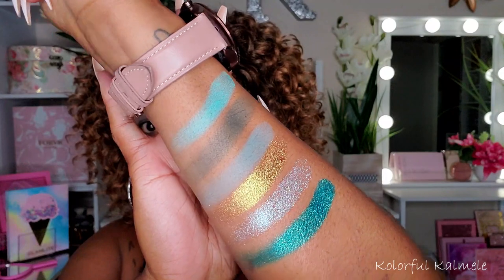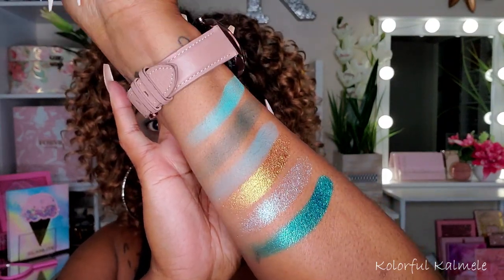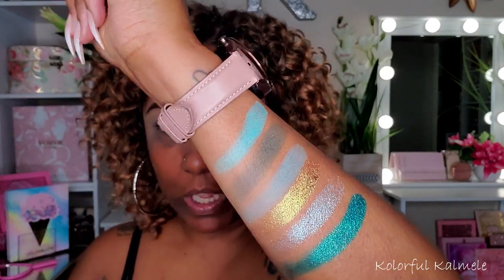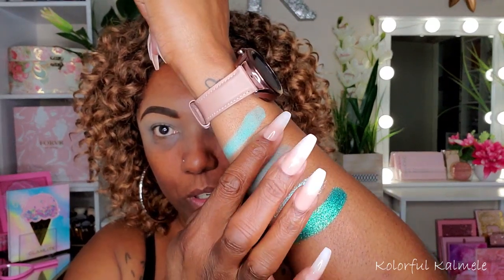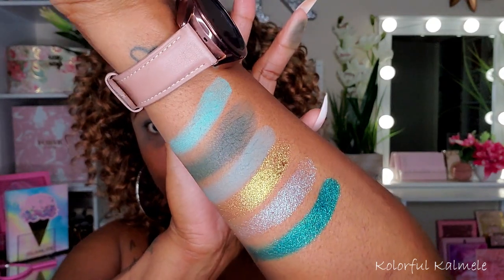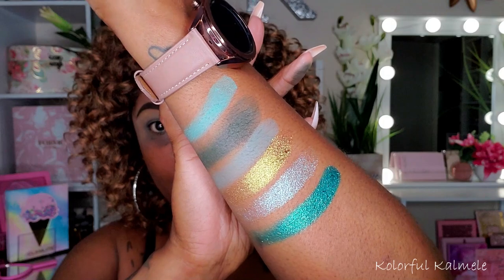But let me do some quick swatches just so you guys can see the color story. Those shimmers, oh my goodness, gorgeous. The shades of the mattes are really nice as well. That second matte I can kind of build up. Let me just add a little bit more to that one so you can see the true color. But yeah, this is gorgeous.